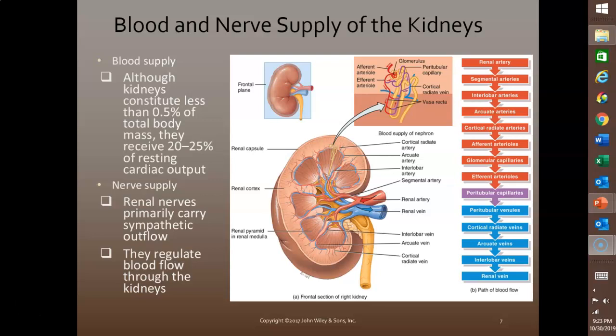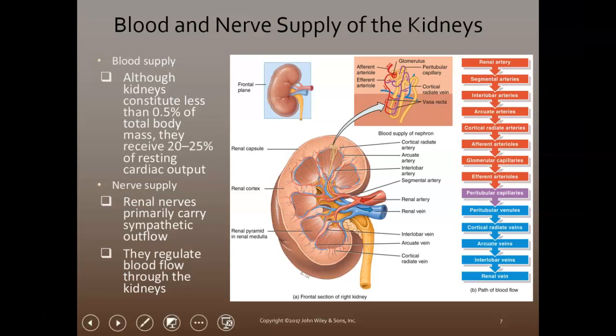The renal nerves are part of the sympathetic division of the autonomic nervous system. So most of them are going to be vasomotor nerves, meaning they act on vessels, right? And these are going to regulate the flow of blood through the kidneys by vasodilation or vasoconstriction of the renal arterioles.